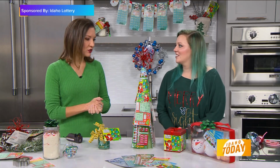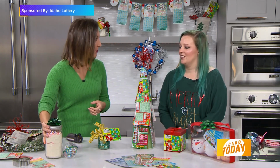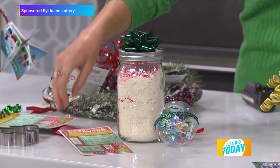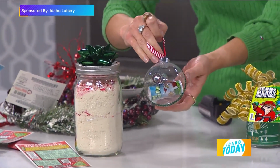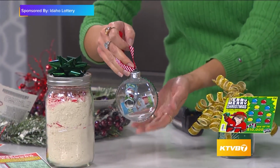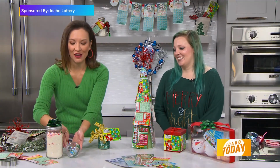So at the top of the show, Callie, you showed us how we could create a cookie dough gift jar, right? Matching the theme of sugar cookies, cash word, Idaho Lottery ticket. Callie also showed us how we could take the Fa La La lottery tickets and put one in an ornament, which is really easy to do, very affordable. Just roll it up. Really easy, really quick. Two things we love during the holiday season, right? And affordable because we all have to watch the bottom line.